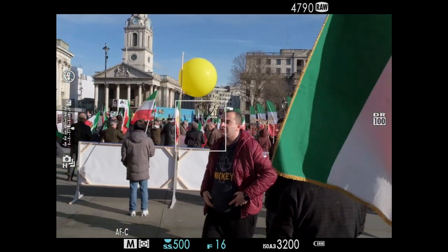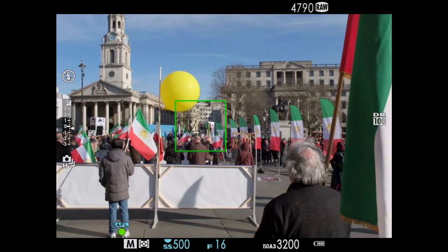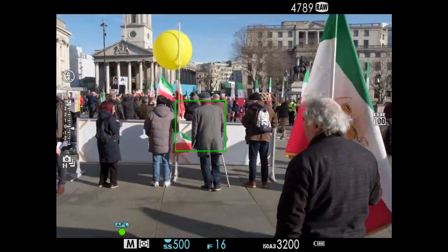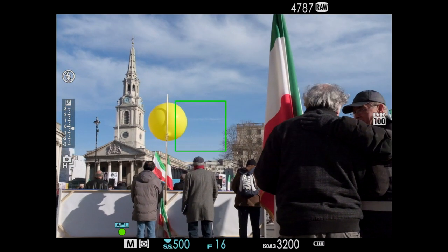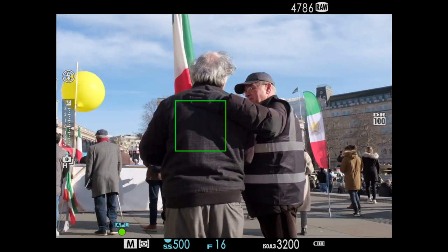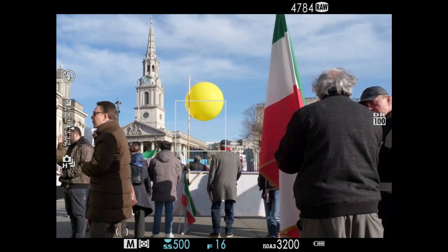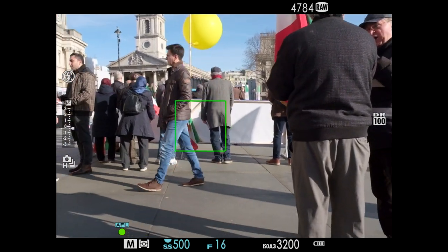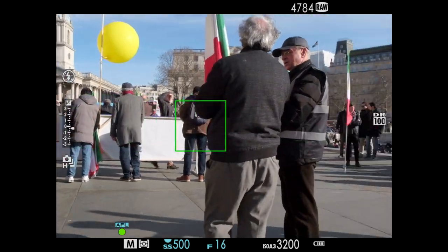So I quite like this position because it's a bit more graphic, and crouched down, it pops that yellow ball up against the sky. So I could wander about a bit more, but I do like this yellow ball here, which I'll lose if I go on a wandering spree. And there's plenty else to look at.